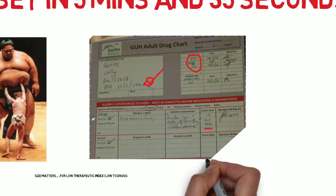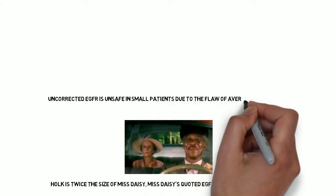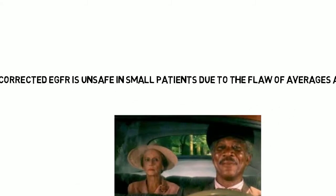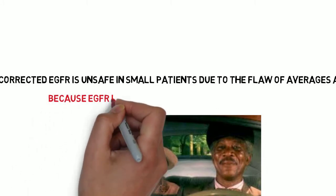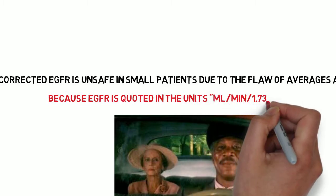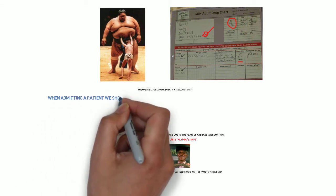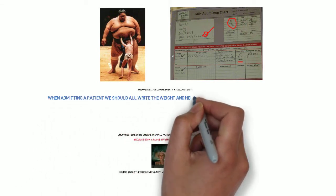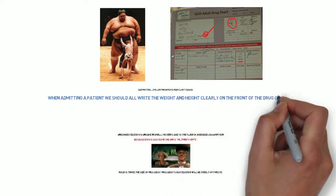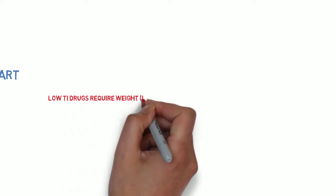So, on the top corner on the right-hand side, we must clearly document height and weight of patients on admission. Height can be estimated using a nutrition scoring tool that is approved by the HSE. There will be a link to this at the end of the tutorial. Please encourage nurses who are weighing patients to write patients' weights on the front of the chart.